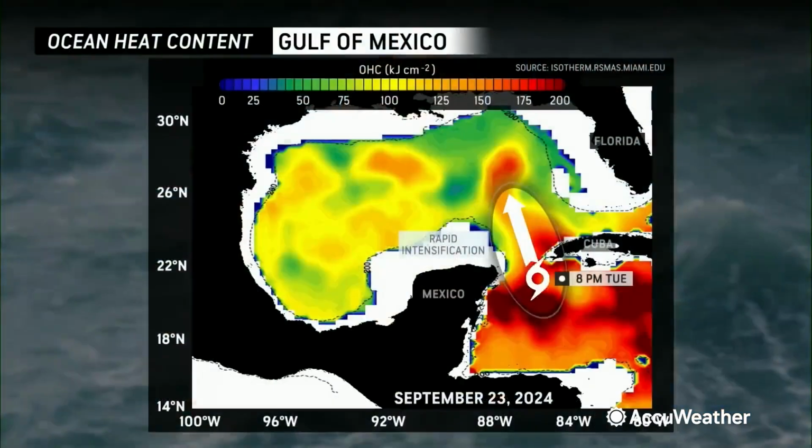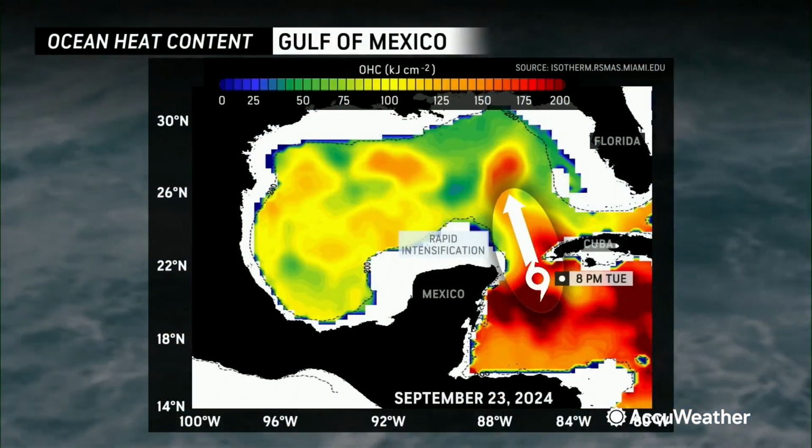I mean, water temperatures in the middle 80s. That's not the only thing you're looking at, though, Alex. Yeah, the water temperatures, this is where they are the warmest in the entire Atlantic Basin, that Western Caribbean. And it's not only that, it's the depth of that warm water. We call that ocean heat content. We've really been pounding that point home.